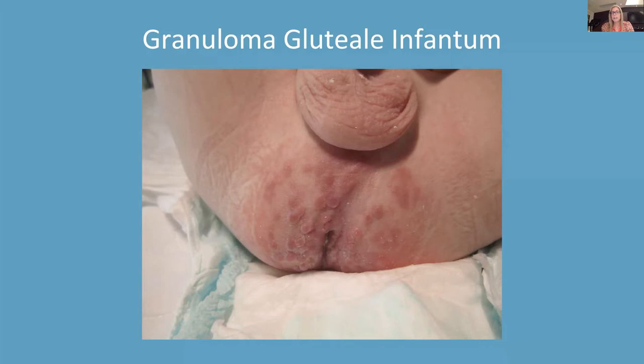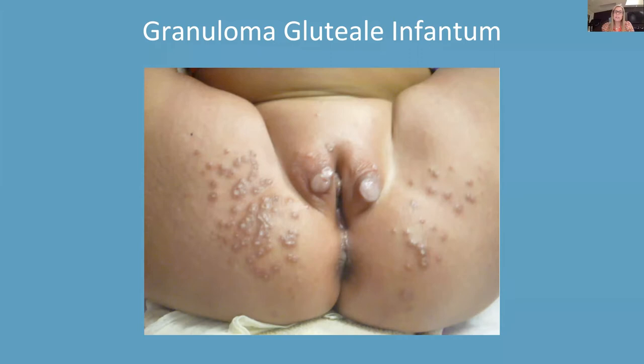Here's another common thing that we see after a baby has had an irritated diaper dermatitis for long periods of time. You can see that this isn't so much erosive as it is granulomatous. There aren't open areas, but there are these sort of pseudoverrucous or granulomatous nodules and papules. Next. This is an example of GGI, or granuloma gluteale infantum. Next. Sometimes those kids have a history. Here's another example of the same thing.